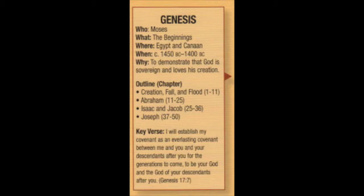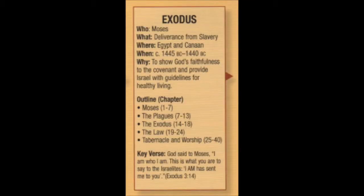Now the next book in the law section of the Old Testament is Exodus. Moses also wrote this book. What it's about is the deliverance from slavery. So the Hebrews were put into bondage, and Genesis covers how that happened. So Exodus is about the deliverance from slavery.